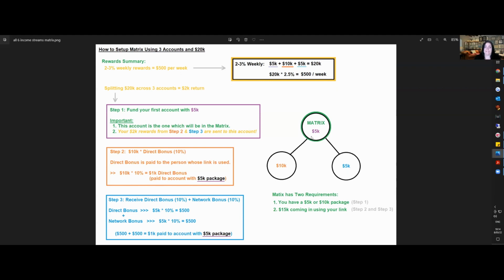So step number 1 is creating your account and putting in 5K. Ensure that it's funded and selected, and set your account to the far left, okay? This will be called and set you into the matrix. Number 2 for this account, your 2,000 or 2K rewards from step number 2 and step number 3 will be sent to this account in the active and the passive wallet, okay?